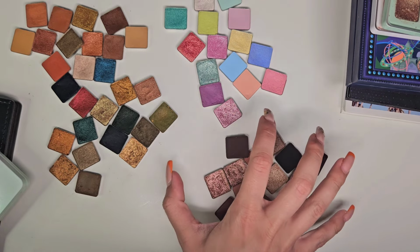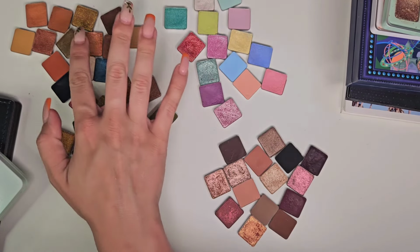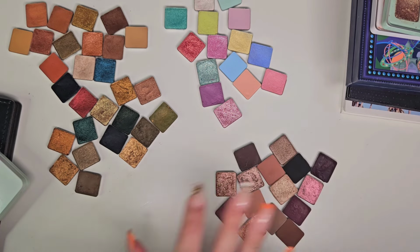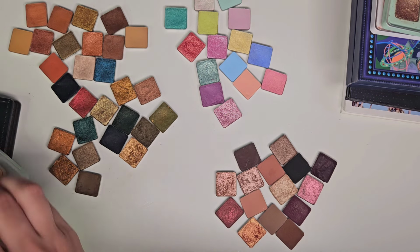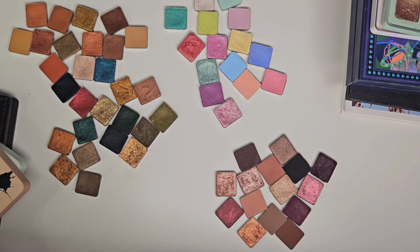So these are Natasha Denona My Dream, pastel, and this is Metropolis. So I'm gonna keep the My Dream like this for now. I want to see the rest first, because the My Dream color story, let me get this straight, Natasha Denona is a genius. Her color stories are genius, so I don't want to ruin the essence of the My Dream palette just because I love it. It's great.